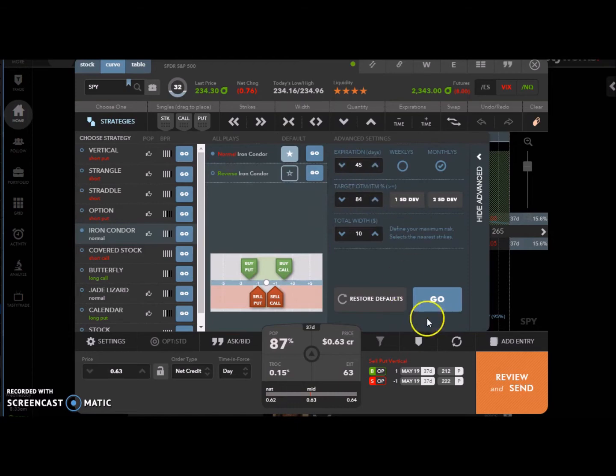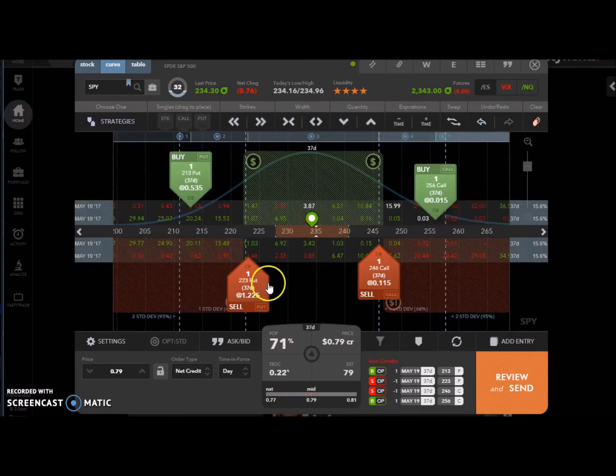Okay, you're going to sell 1 standard deviation and you're going to buy 2 standard deviation. So you're going to sell the 1 standard deviation out of the money put, which is this blue line right here. And you're also going to sell the 1 standard deviation out of the money call, which is this blue line right here. So you want the stock price to stay in between these two.